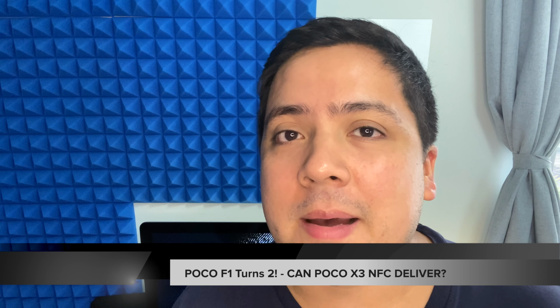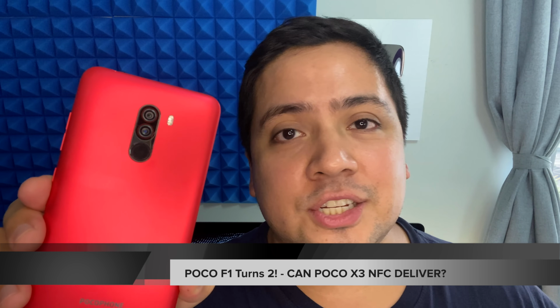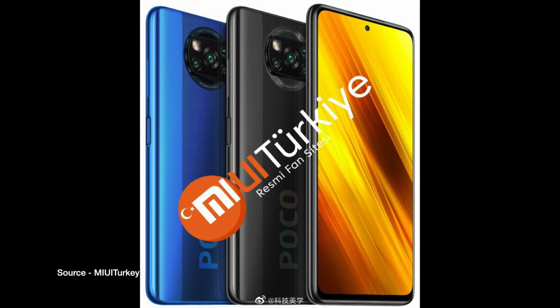And just to wrap up today, I want to do a special acknowledgement to this phone right here, the POCO F1, which I just realized this week celebrated 2 years since release. And how interesting that almost 2 years from when this phone was released, we're going to be seeing this new POCO X3 NFC. And why is this so exciting? Because it is the first truly original release, not a rebrand here, since the POCO F1.